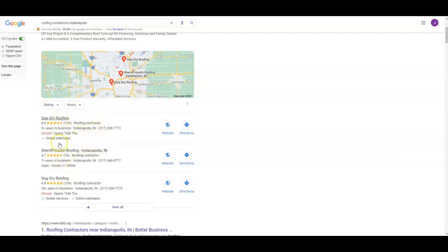Is there a big difference in the ranking between 1, 2, and 3? Not a huge one. But is there a big ranking difference between 3 and 4? Absolutely, because nobody ever clicks this view all button.